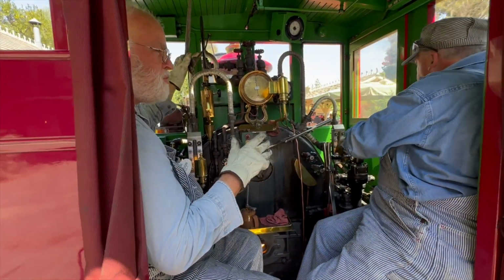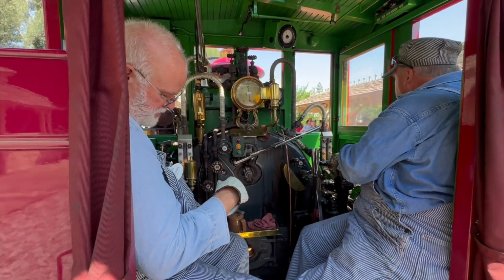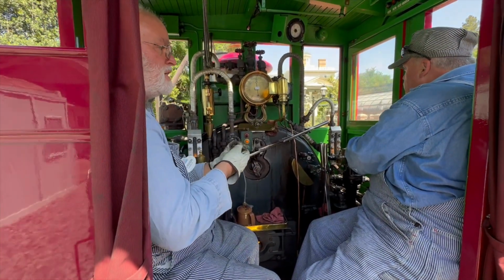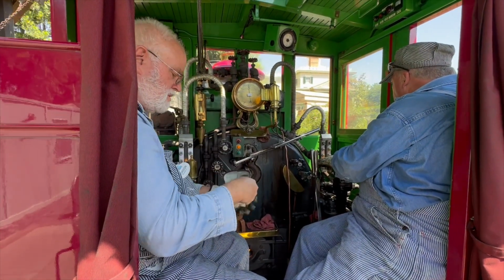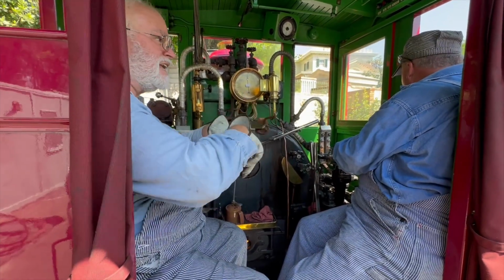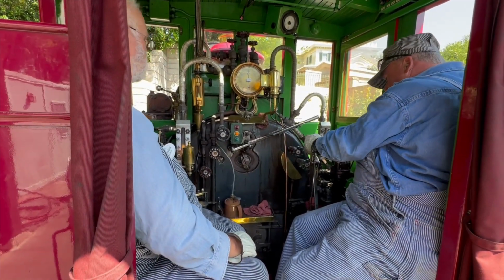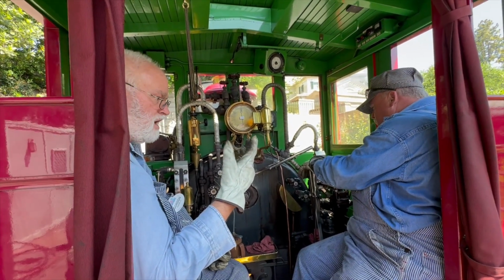Engine 1 and Engine 2 are very similar. The biggest difference is the shape of the smokestack. This one is considered a diamond stack because it was a fire burner. At the bottom there is a spark arrestor, kind of like a mesh, that keeps any embers from blowing out that could possibly set stuff on fire. Engine 2 is an oil burner. It has a crown stack on it.